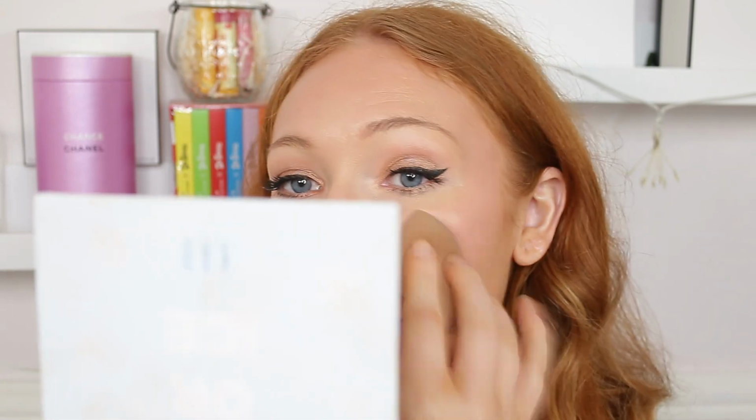I actually really like both of these shades. So this one is the berry shade and then this one is the pink shade. They blend out like a dream, really buttery, really creamy. I like both of them. I'm looking in the mirror behind here and I actually feel like I prefer the berry shade, which is a shock for me because I really like pops of pink.